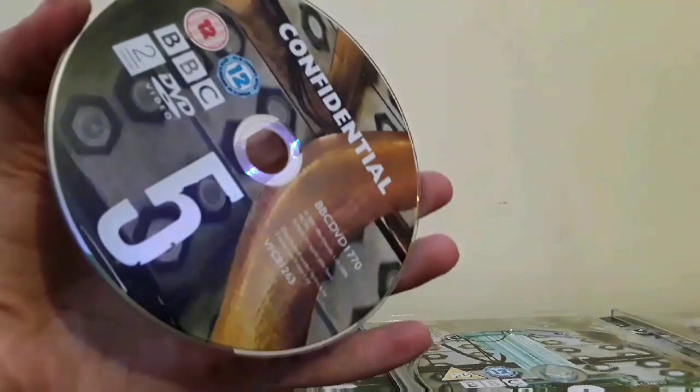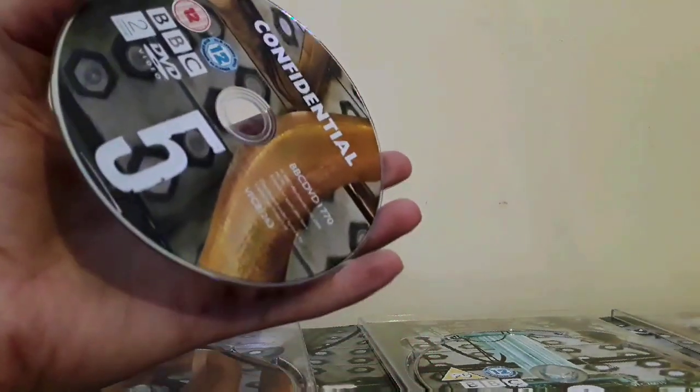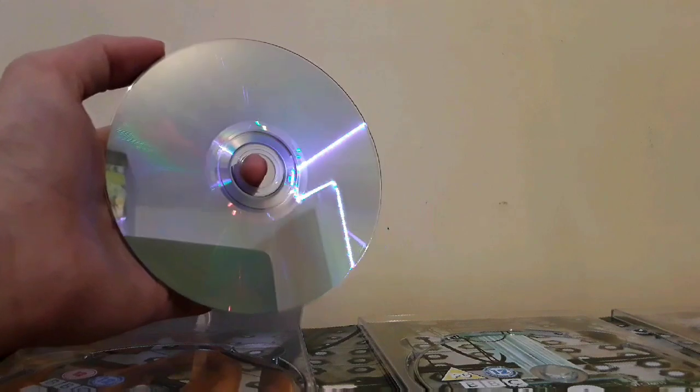And as for the disc 5, which I didn't get around to seeing yet, Confidential, tells you about what happens in the episodes and all, and behind the scenes and all that, which will look very nice. So yeah, that was disc 5.